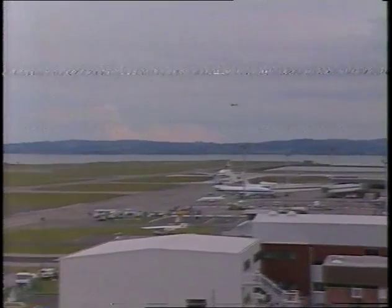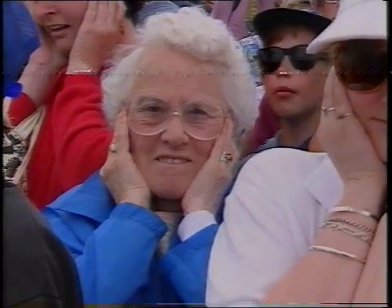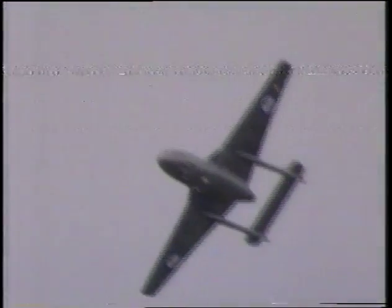Next, for the crowd far beneath, comes a blast from their past. It's a shape and a sound familiar to most adult New Zealanders. Our first jet, the Havilland Vampire. The RNZAF flew nearly 60 of these twin-seater trainers. They're all gone now. To get a Vampire into the air once more, a New Zealand warbird syndicate salvaged this one from Australia, where it began flying for the RAAF nearly 40 years ago.